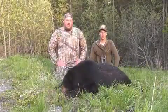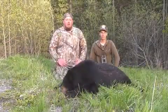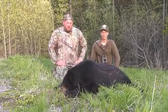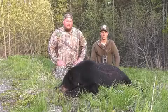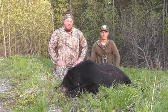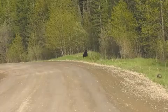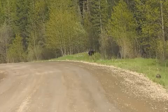All right, so we finally got my bear, man. We came around the corner over here. Daniel spotted the bear here. Well, took a second to really make sure he was a decent bear. He was kind of hidden behind the brush. But once we made the call, I decided to take a shot. Got him with the first shot. He darted off into the woods here. Me and Daniel went off in pursuit.